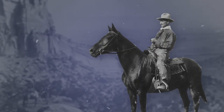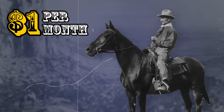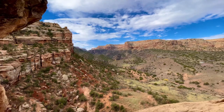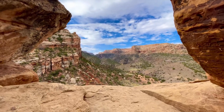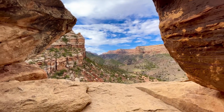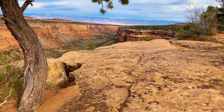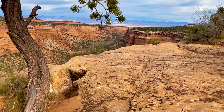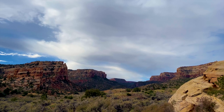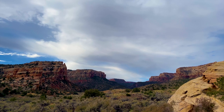Otto was hired as the first park ranger, drawing a salary of $1 a month. For the next 16 years, he continued building and maintaining trails while living in a tent in the park. Through the years, the push has continued to upgrade the monument's status to a full-blown national park, but as of the making of this video, that has yet to come to fruition.